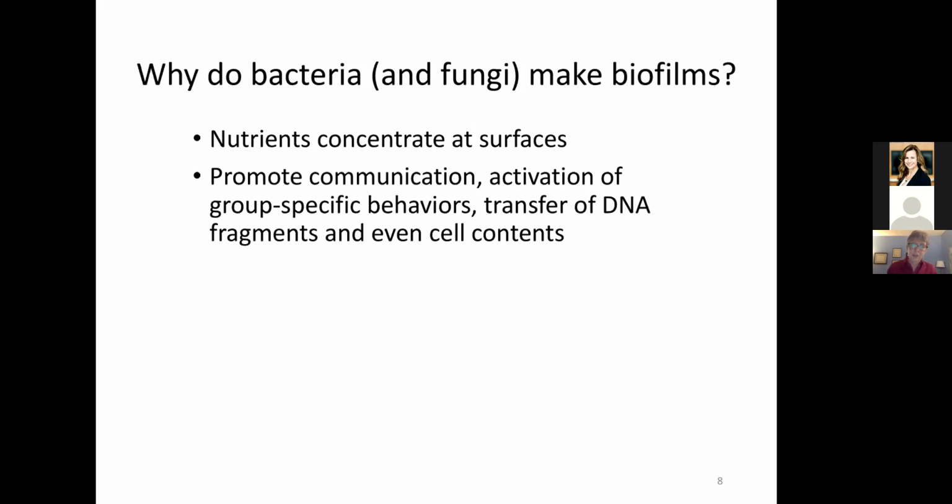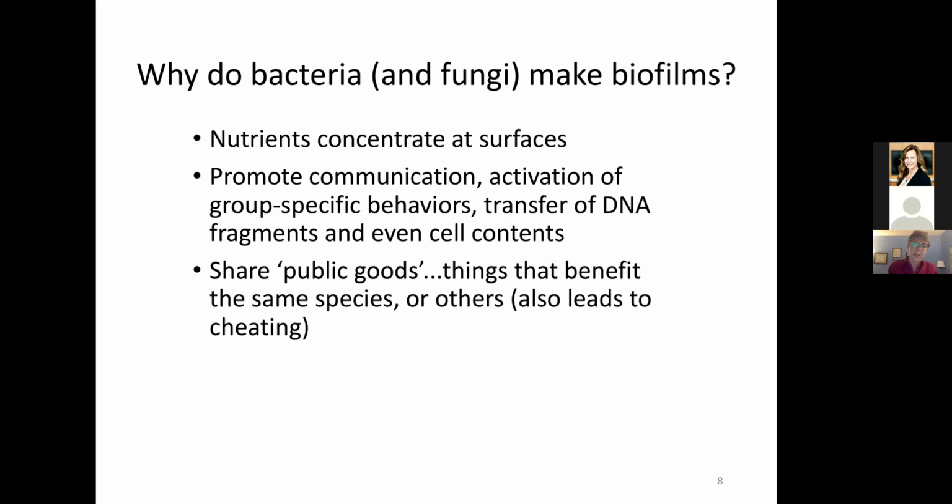And those chemical communications can actually activate group-specific behaviors. Bacteria can also transfer DNA easily between themselves, and that can include resistance genes, and they can even transfer cell contents between cells. In a biofilm, bacteria can share what we call public goods. These are things that will benefit the same species. So you can imagine if they are growing on some kind of surface that they have to break down to eat, if they secrete enzymes, that's a public good, because adjacent cells that are not secreting that enzyme can also benefit when it breaks down the surface.